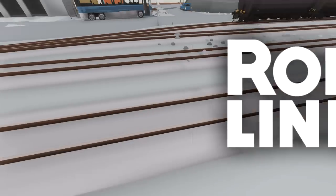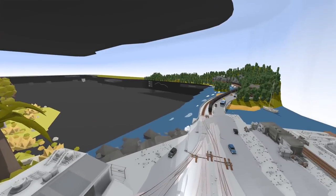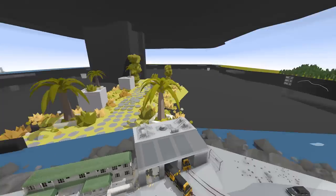Today, I'm actually covering a map that we've already covered before. In fact, we might have even covered it twice. This is the Canadia map, and it's finished. It's finally finished. So let's check it out.